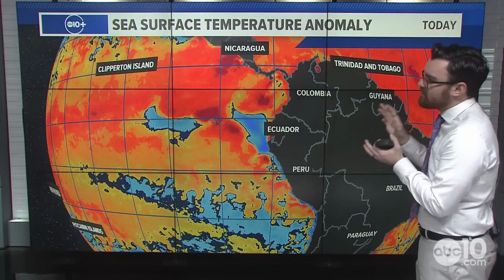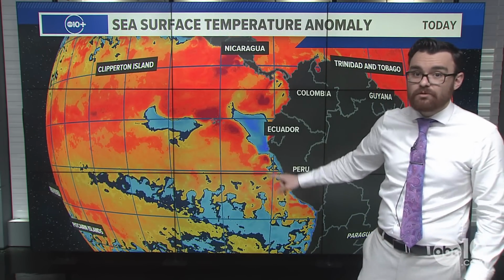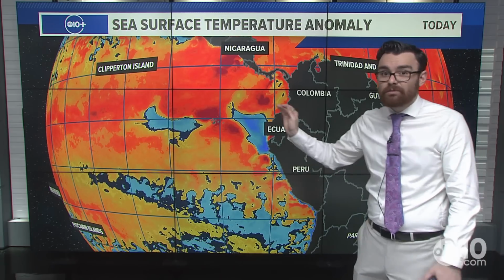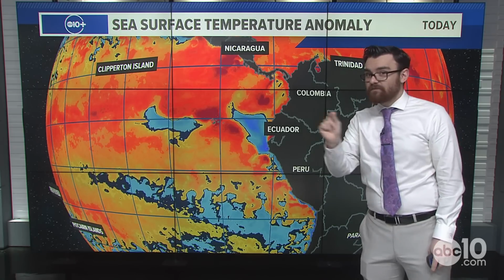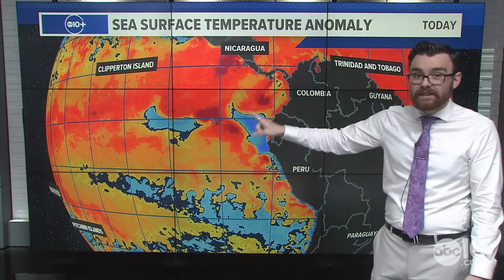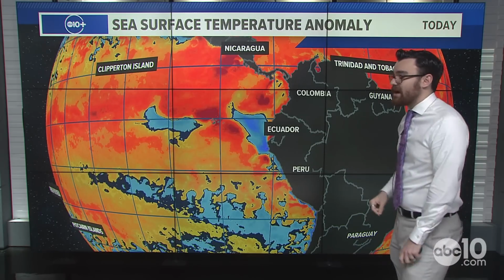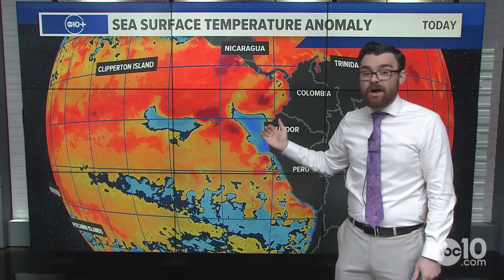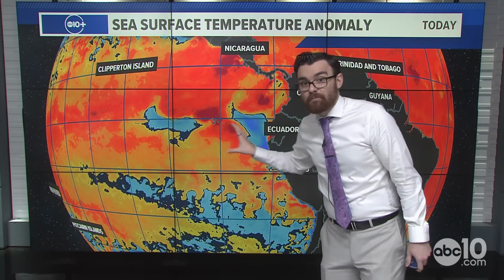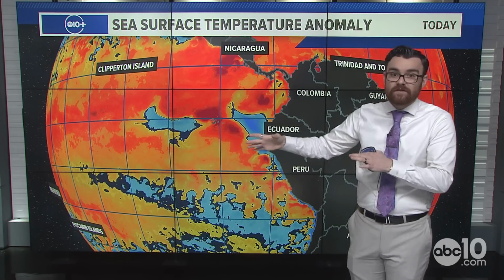Zooming into the coast of South America, one of the things that does jump out at you off the coast of Peru and Ecuador is that blue coloring. Now, blue indicates cooler than average temperatures. And with El Nino, we have warmer than average temperatures. And so what this is showing us is that the end of El Nino is not that far away. If we're getting cooler than average temperatures surfacing off the coast of Ecuador, that pushes out west. That's how the ocean circulation works over the course of weeks and months. The water pushes back out to the west.